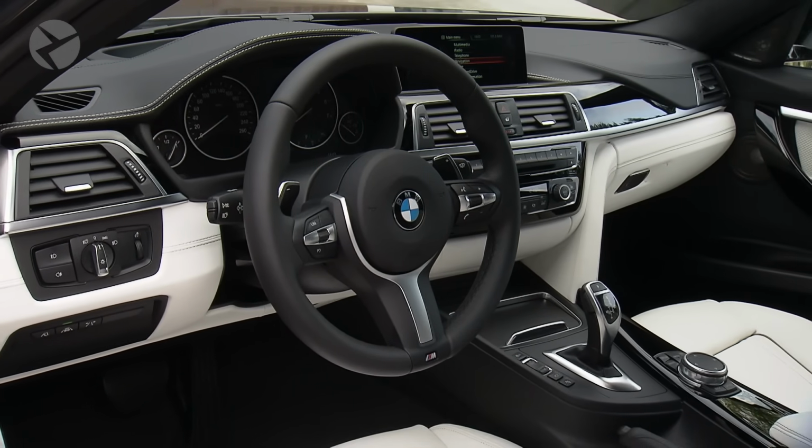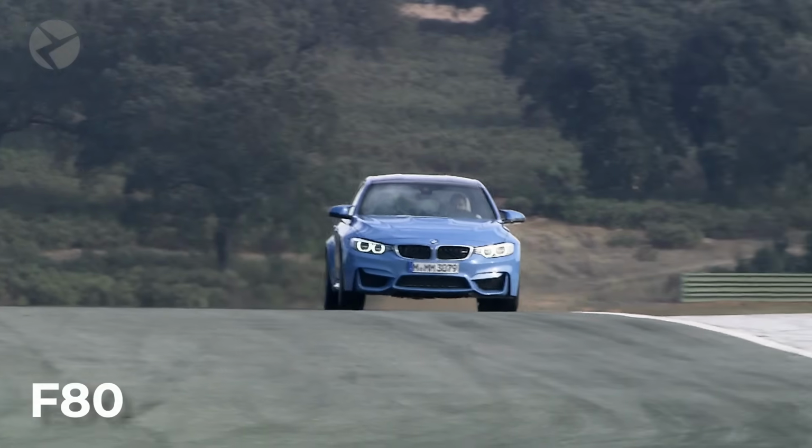But if you truly wanted performance, you had to get the new M3. Chassis code F80.